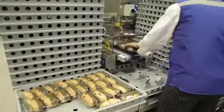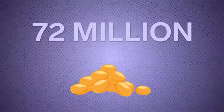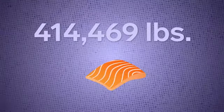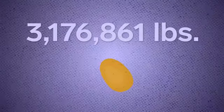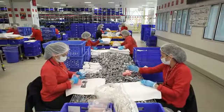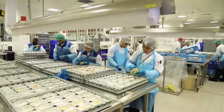In 2018, Emirates passengers downed 72 million bread rolls, over 134,000 pounds of strawberries, 414,000 pounds of salmon, and more than 3 million pounds of potatoes. So how does the world's largest flying restaurant feed hungry passengers aboard nearly 200,000 flights a year?